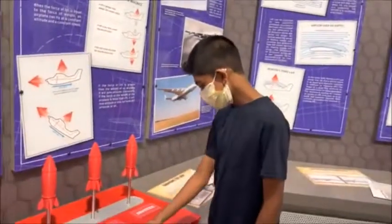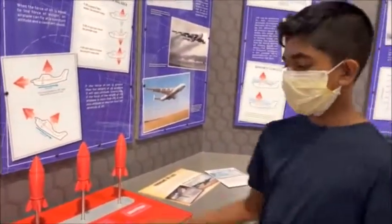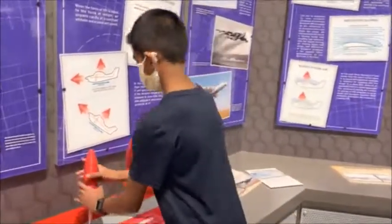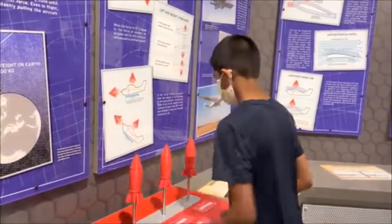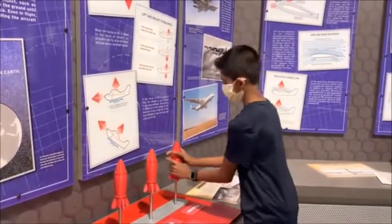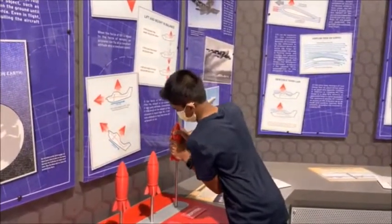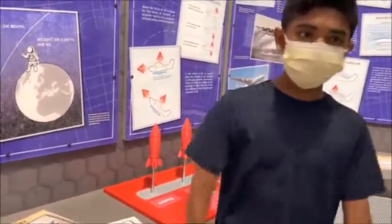Now we'll be going to the lab to experiment. Guys, this is to see how much things should weigh on each planet. So we'll start with the Earth. Like an average weight. Now the Moon. Way heavier. It's the same rocket. It's super cool.